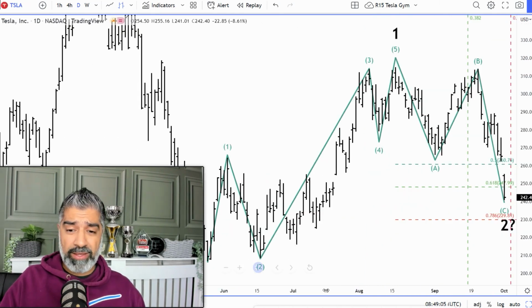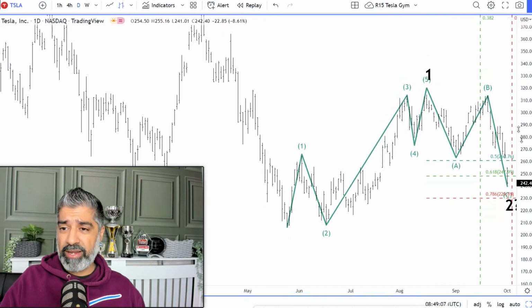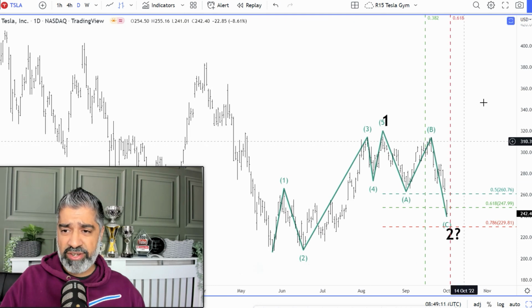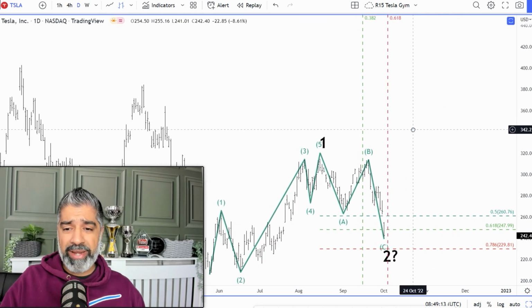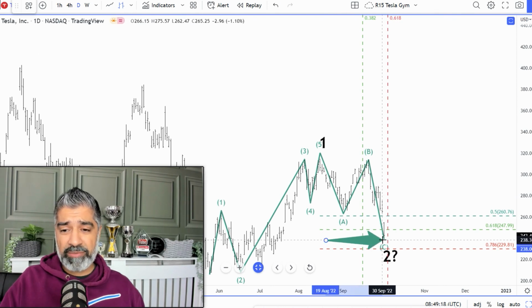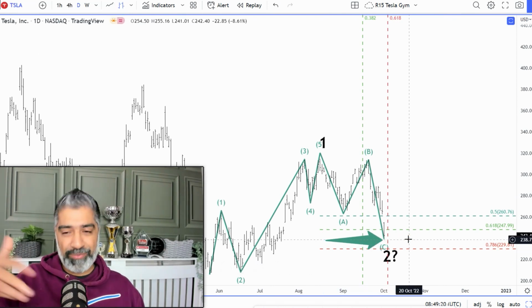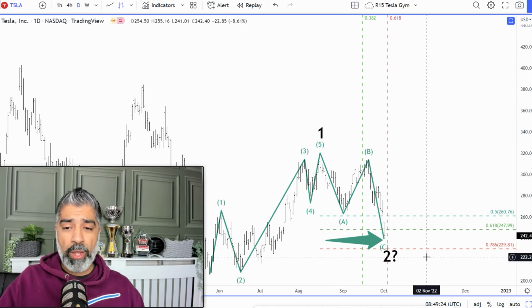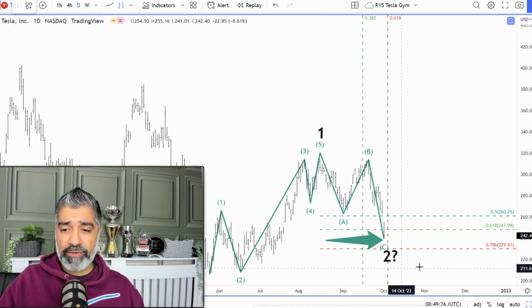Tesla, we do the same thing. Let's just minimize the data. Let's just squeeze it down. And let's just do that price projection. And we can see what is the high probability. Now, this low of both markets has not been confirmed yet. But to just do a projection, we just have to go with the assumption that it has been confirmed.